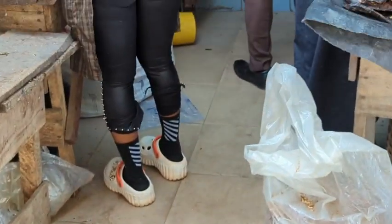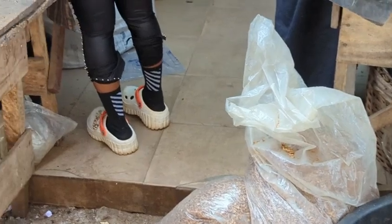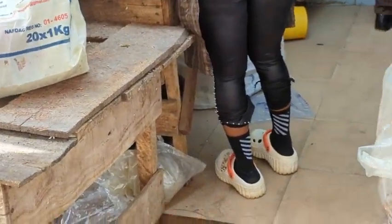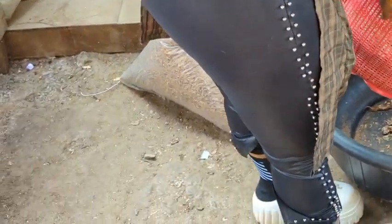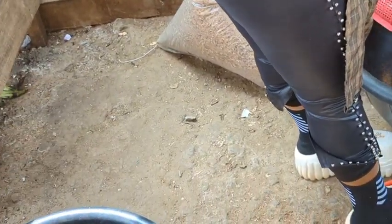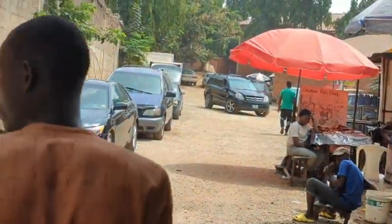So this is the cold room here. You come and get the barracuda. You buy from here. She has a shiny nose. She doesn't want to appear on your video today. Okay. So if you look at that side, it goes straight.